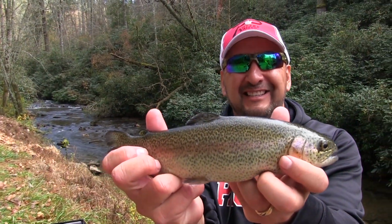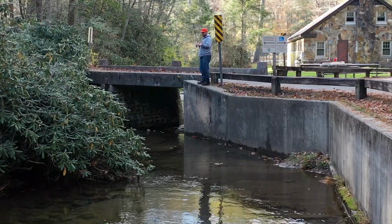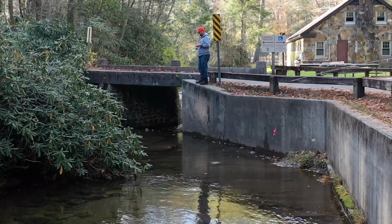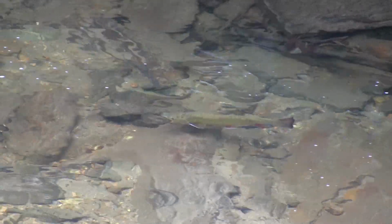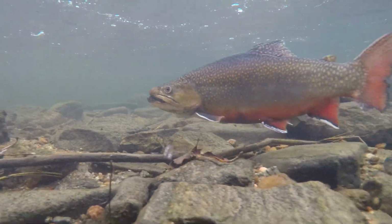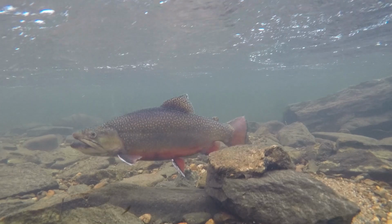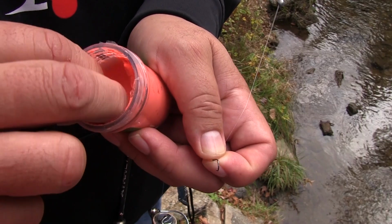Now, I think they stock about anywhere from 100 to 200 pounds a week all year long. They do not stock browns in here. Browns are wild in the system, but the rainbows and the brooks, they put them in here all the time. Now, we were fortunate today to catch a couple of massive brook trout. Why did we catch them? Well, we know brook trout love fire bait. We grabbed the garlic salmon egg fire bait, and sure enough, those brookies hammered it.